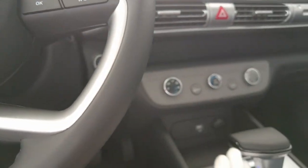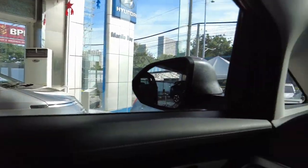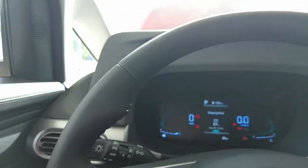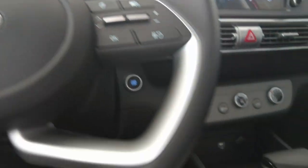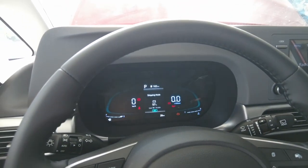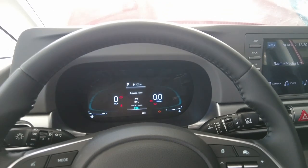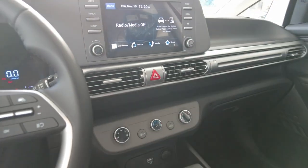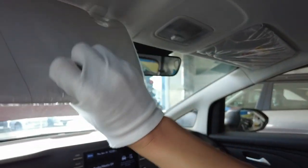So what I think about this one is that the base variant has everything ready for this. I mean, it's just a matter of having a button, but we don't get it in that base variant. So that could be one great reason why you might want to get the mid variant instead. With the 100,000 peso difference, what would you get?